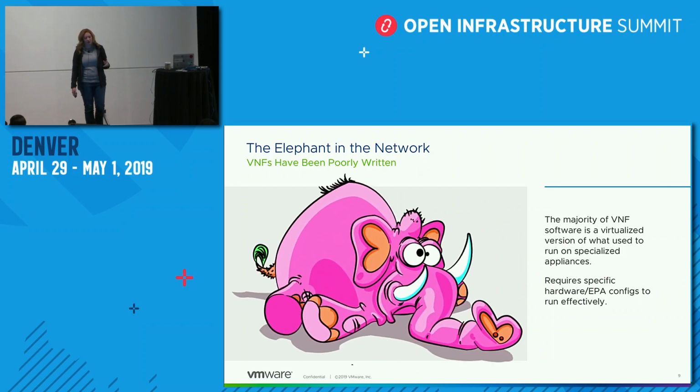And then we need to talk about what I call the elephant in the network. A lot of orchestration projects have sort of stumbled in recent years trying to address the fact that VNFs are very poorly written. Virtualized network functions came into being by companies taking what used to run on a very specialized physical appliance and sticking it in a VM. Just doing like a straight P2V virtualization of something that used to run on very specialized hardware. And then these vendors start complaining that it runs badly in the cloud.